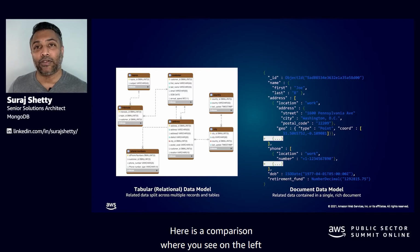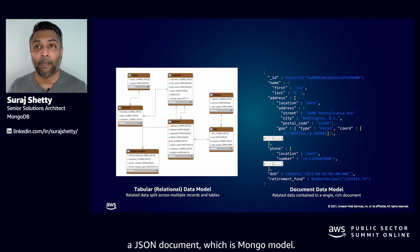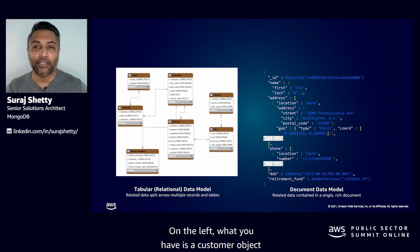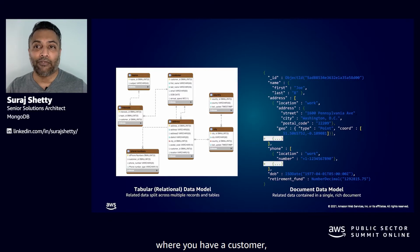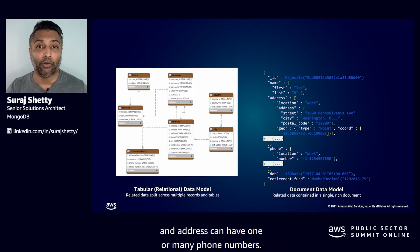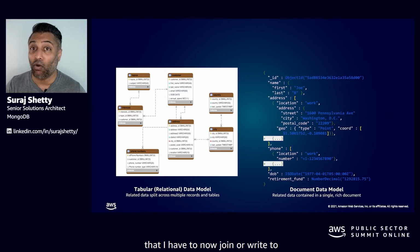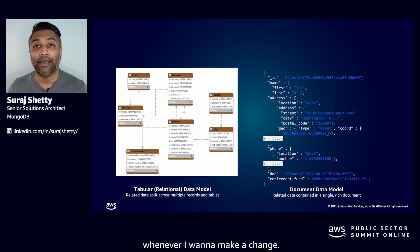So here is a comparison where you see on the left is a relational model, and on the right, a JSON document, which is the Mongo model. So on the left, what you have is a customer object, where you have a customer which can have more than one address, an address can have one or many phone numbers, and you can see how this now distributes all those relations. Well, what that ends up doing, though, is creating seven different tables that I have to now join or write to whenever I want to make a change.